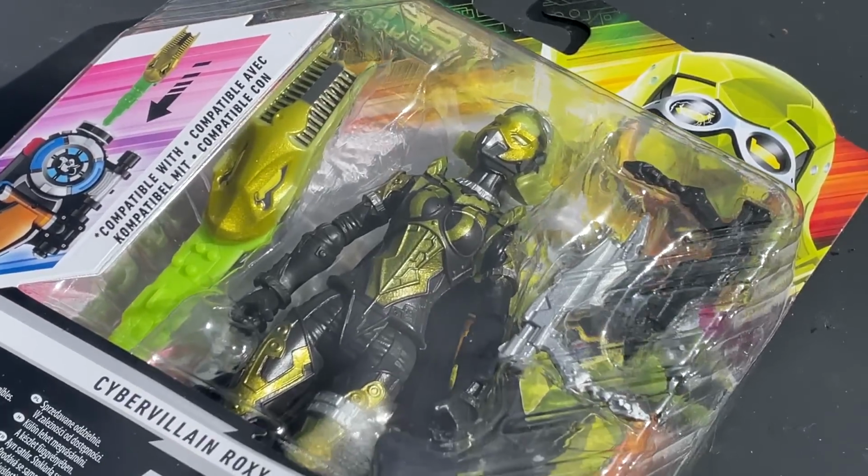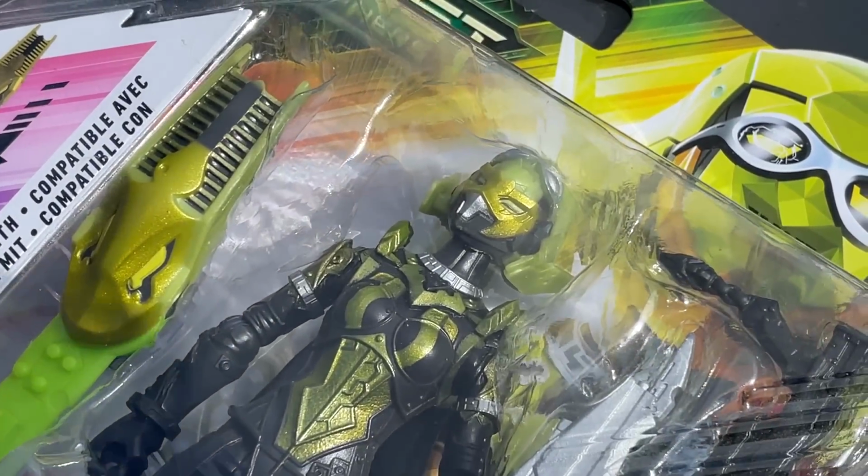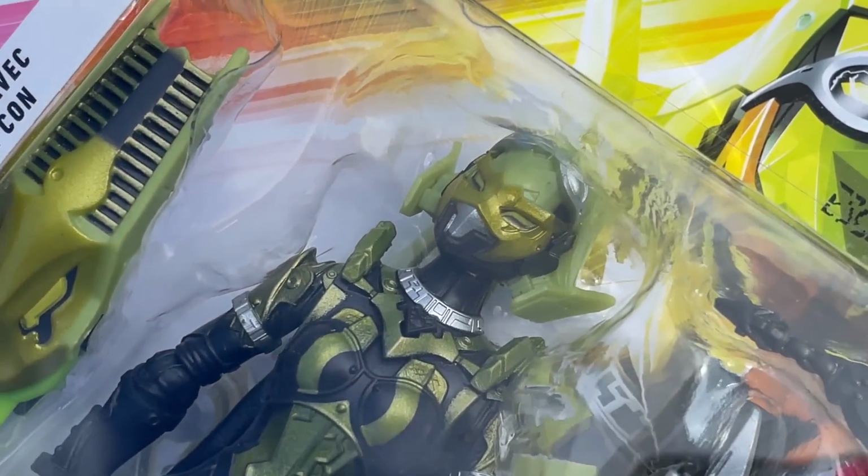In fact, it's something that I'm still considering doing myself. I bought a second version of Roxy. Just gotta get some purple paint on there, surely. Again, the fact that we got Roxy at all is great, and the fact that her Season 2 upgrade is literally just a colour change means that this is something that you can luckily solve yourself.